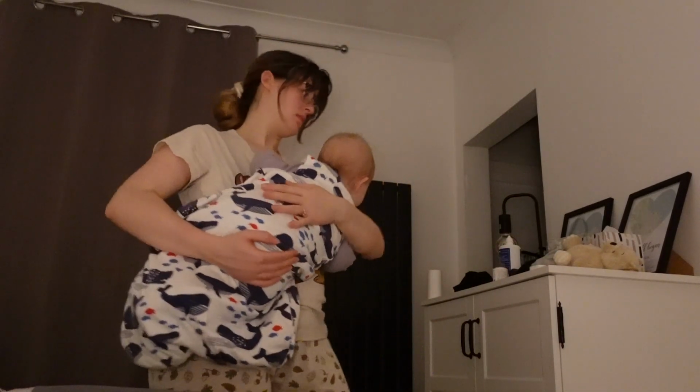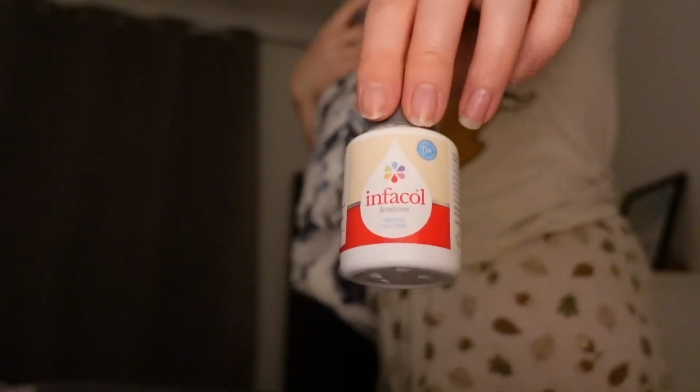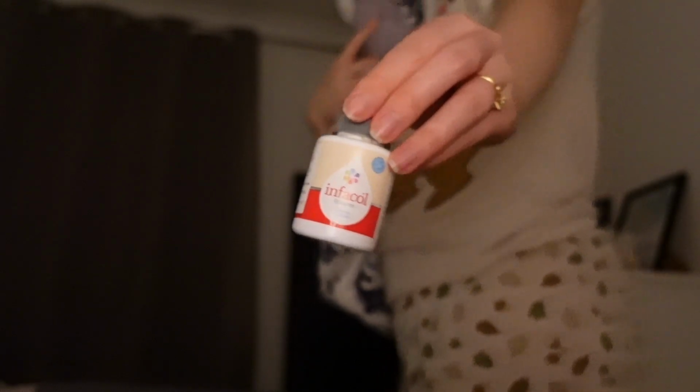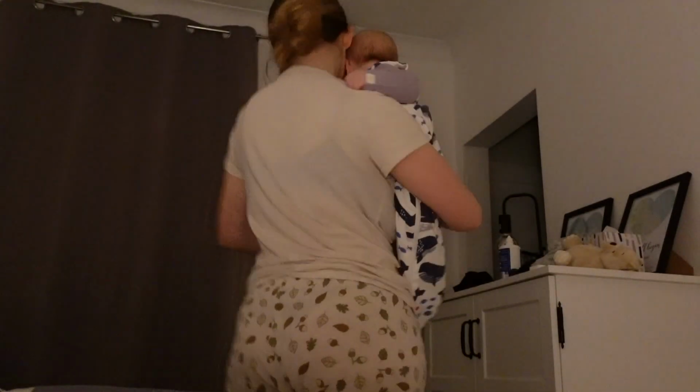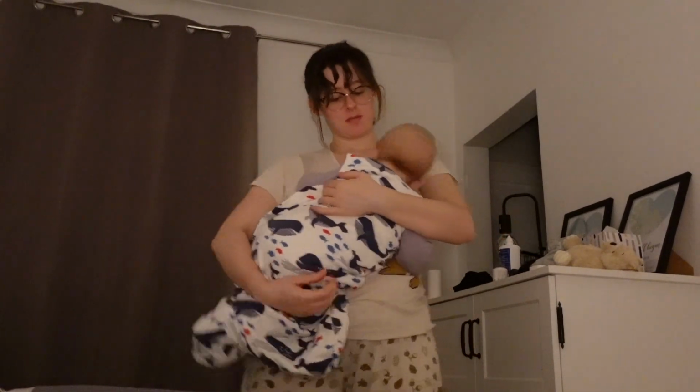But because he had quite a lot of milk during his wake window, he didn't need any milk just before bed. This is just a little clip of me showing Infacol, which I always give him for nighttime feeds because he is quite a sicky baby and if he doesn't burp then he's gonna be sick. So I rocked him to sleep, and then when he was asleep I just transferred him into his next to me.